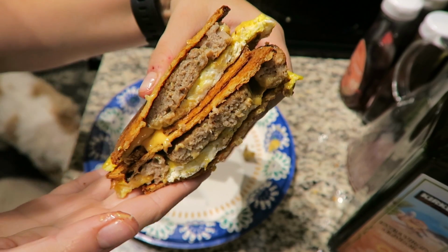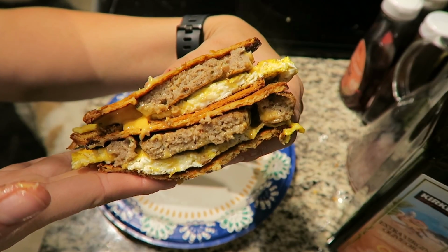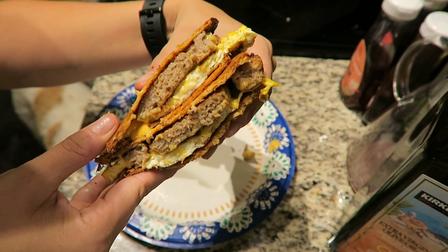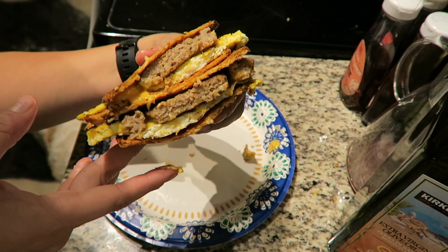Well, it's falling apart a little bit, but doesn't this breakfast sandwich look delicious? Sausage, egg, and cheese with these keto-friendly cauliflower thins as the bread. Ooh, I can't wait to dig in. That breakfast sandwich just hit the spot.